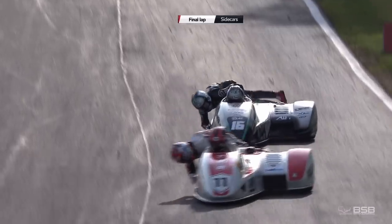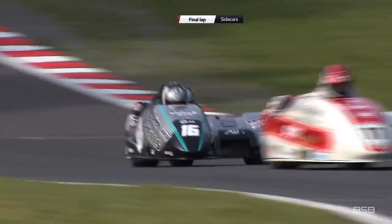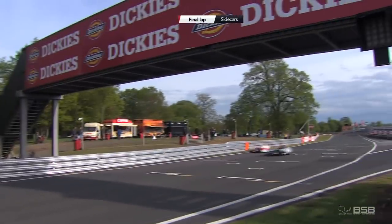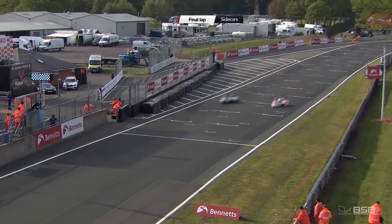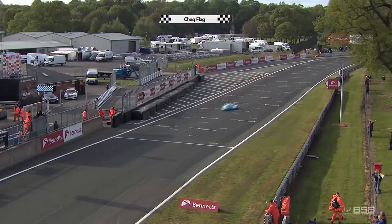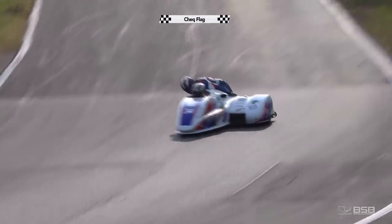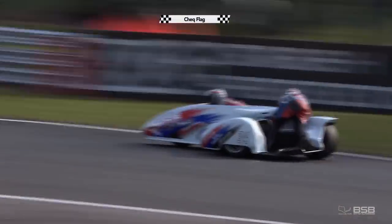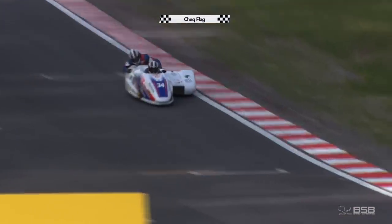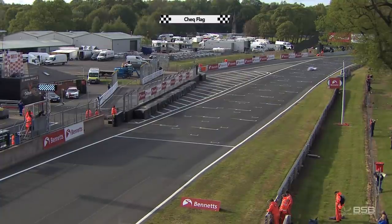11 about to be lapped. Dean Nichols and Kenny Cole. But all focus on the Birchalls. World Championship specialists. Former world champions. Ben and Tom Birchall on the Mitchells of Mansfield LCR Yamaha win the opening race of the Molson Group British Sidecar Championship in 2019. Steve Kershaw finishes second. And Blackstock will come through to take the last podium position. Excellent stuff for the 95 of Lewis Blackstock and Paddy Rosney. They'll be absolutely made up with that.